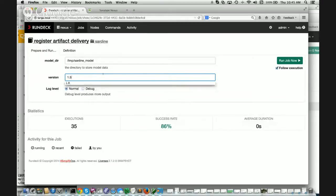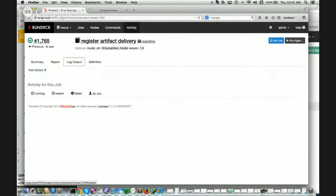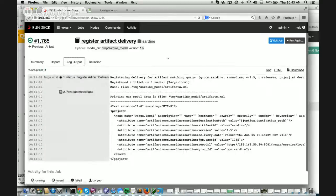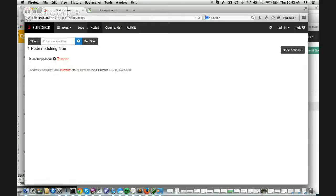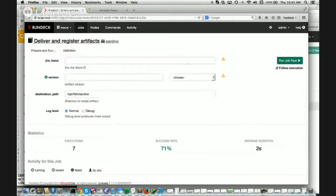The last thing I was going to show you is registering this information to RunDeck. So the idea here is that you can record some information about the artifact as node data. So this little output screen is just showing what that node data looks like in one of the formats. RunDeck supports XML, but I can go over here. Actually, let me just run the whole thing through now. So here I'm going to run through all those jobs.